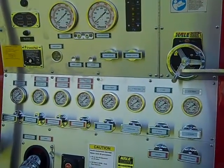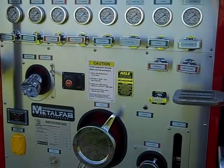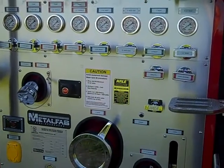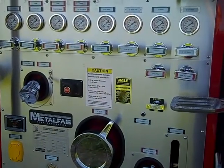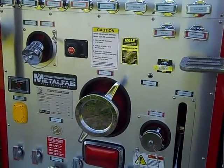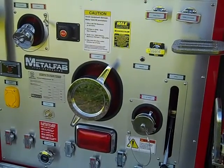They are color coded in the middle portion of the pump house. At the bottom portion there is a 2.5-inch discharge that's plumbed for foam. There's the throttle control, primer control. The 6-inch inlet is not gated. There is a 2.5-inch gated inlet to its right.